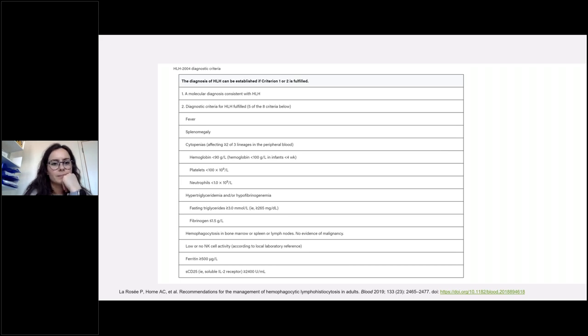So she had a high and unremitting fever. We were querying whether this could be residual infection from the surgical site, but the surgeons were fairly confident that it wasn't, and actually it's not really supported with your CRP and other things and your microbiology results. She had splenomegaly, and she has cytopenias, because she was anemic and her platelets were constantly low.